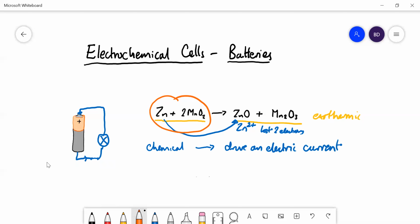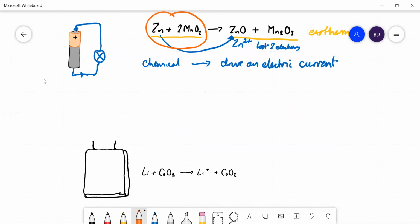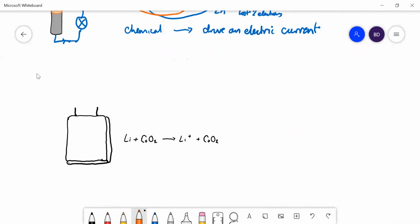Okay, so let's look at another kind of electrochemical cell. This is the lithium-ion battery, and these are only about 20 years old, but they are used in mobile phones, in laptops, and they're even used in modern electric cars now. Why are they used? Because they are rechargeable. We'll talk about that in a minute.